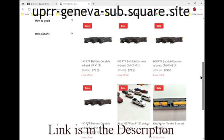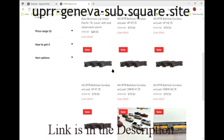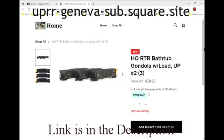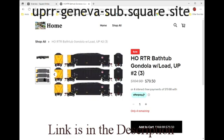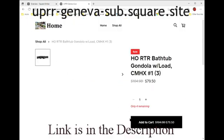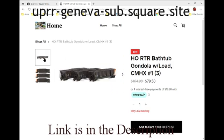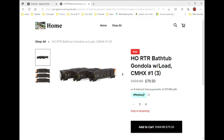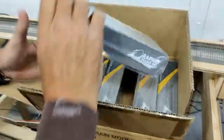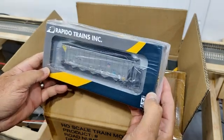Now, what you're looking at here, since I'm buying a bunch of these Rapido ones, I'm selling some of my Athearn. So if you're interested in picking up some of these Athearn cars, I am selling them. I am going to keep most of them, or a lot of them, but I am also selling some. I'm selling them for a few dollars less than what I purchased them for when I got them 8 months ago. These are no longer available anywhere that I can see, but if you're interested in them, I have CMHX and also UP. All right, now back to the Rapido AutoFlood III.